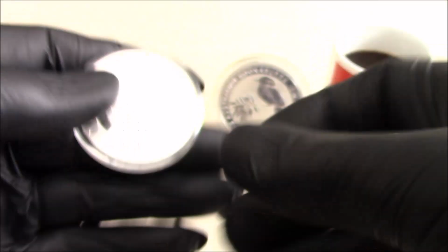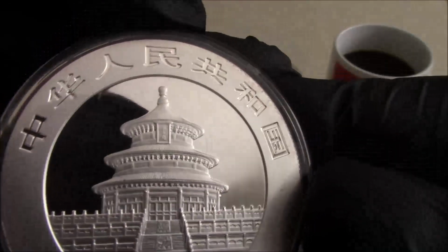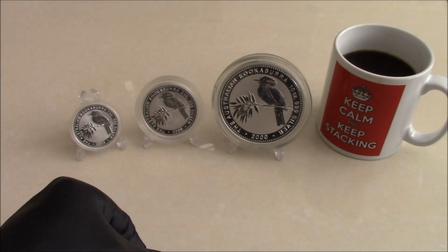You know, this is the 2004. There you go. There's the date and the Temple of Heaven. So you know, still looking good after 20 years.